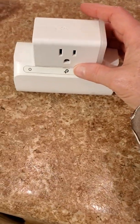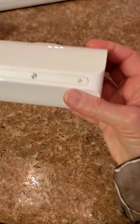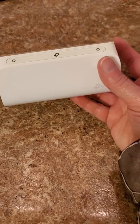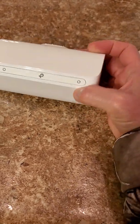But I love, love, love this one over this one. And the only reason I do is because this I've only got one, but this I've got two, one on each end. So my very, very favorite, this is the newer smart outlet from TP-Link that came out, I don't know, more than a year ago, but I will get another one of these.